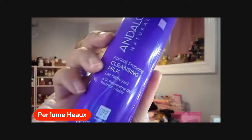So if you have oily skin and you need to give your skin some love, but not too drying, this is perfect for this. And this is very inexpensive. Then we have this one, which is Andalou Apricot Probiotic Cleansing Milk. This is for more combination dry skin.